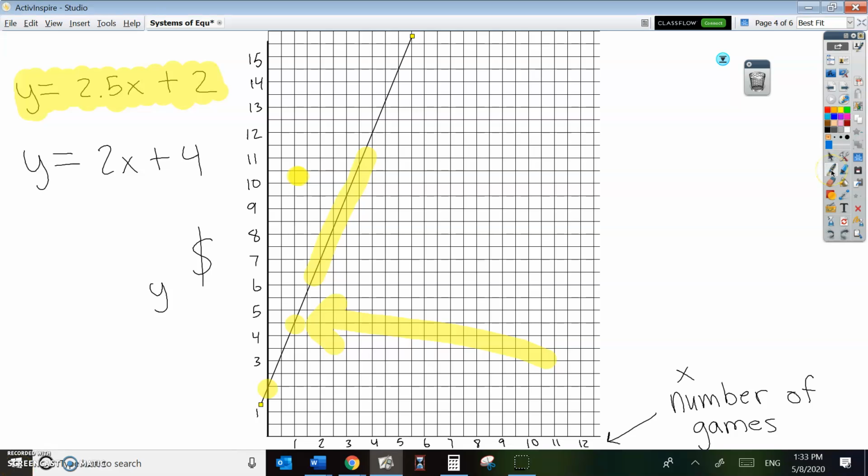Alright, so I did my very best to make sure that the line crossed exactly at the point 2 right there and exactly at the point right there where it went up 2.5 and over 1. So that should be 1, 4.5. Now, I want to clear off the annotations on the screen so that it's not such a mess.